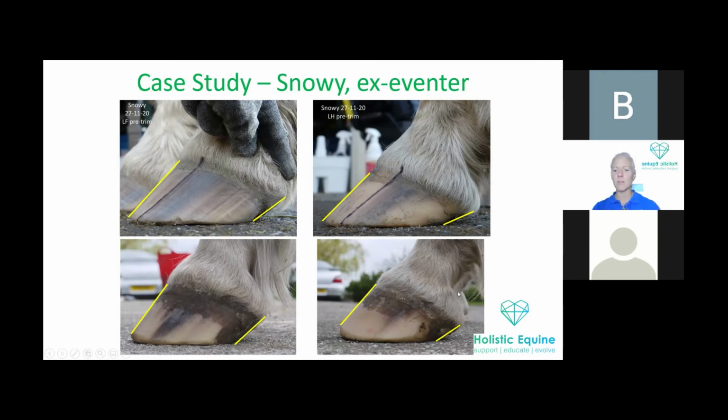And look at the outline of the cartilage as well. So we don't just assess what we see below the hairline, we look above it. And as part of our assessment, we palpate all of this area to gauge the health of the cartilage and the integrity of the caudal hoof tissues.